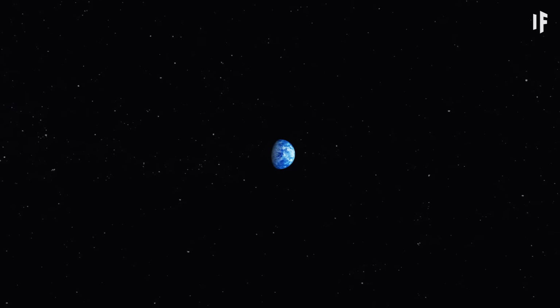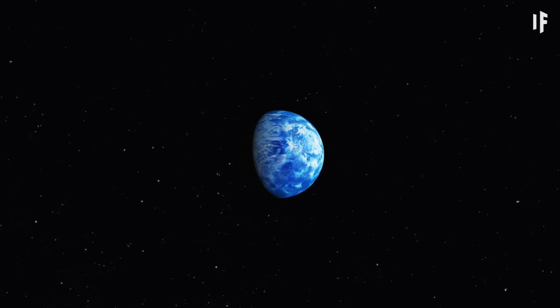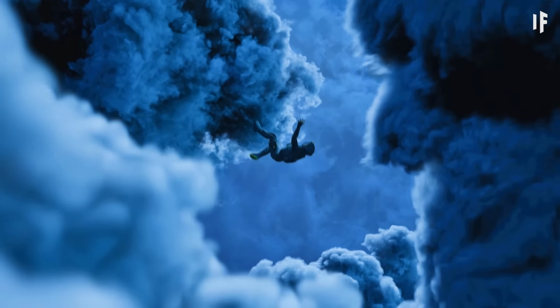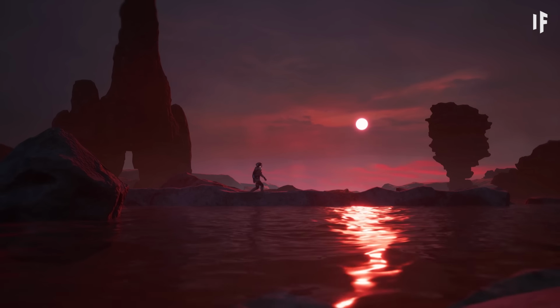Most planets we've observed are extremely scary. There's one exoplanet that actually looks like Earth, but this beautiful blue world is not the kind of place you could settle on. If you tried, you'd be dead within seconds. But that's a story for another What If.